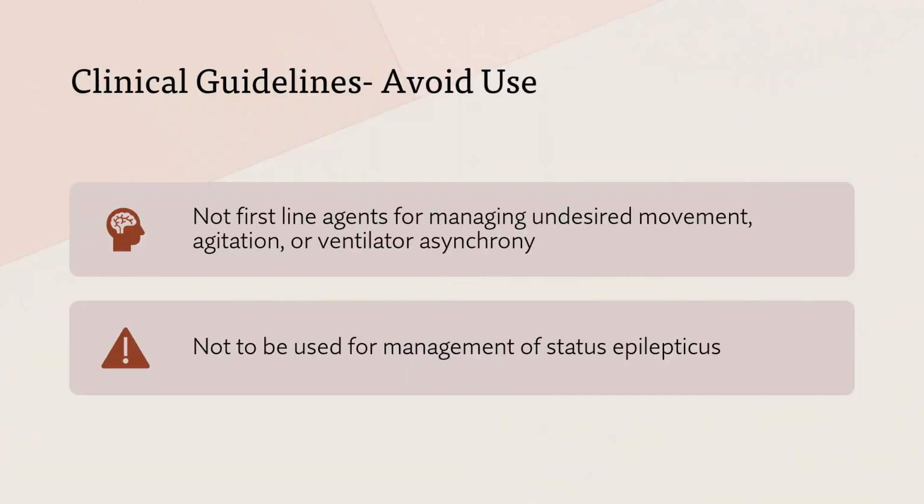When should these agents not be used preferentially? These agents are not the first line agents for managing undesired movements, agitation, or ventilator dyssynchrony since they do not have sedative, amnestic, or analgesic properties. For these indications, they are generally reserved for patients in whom conventional strategies of sedation and analgesia have failed.